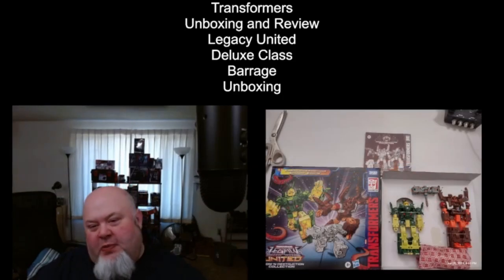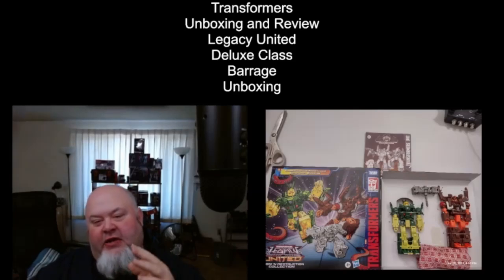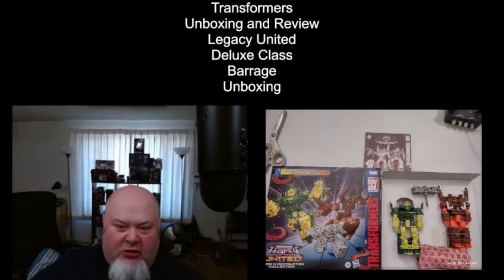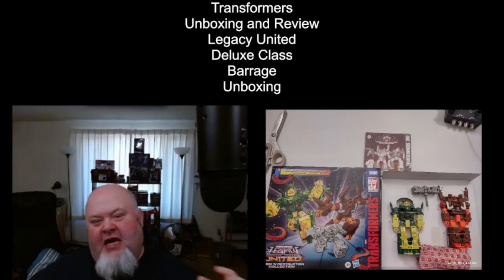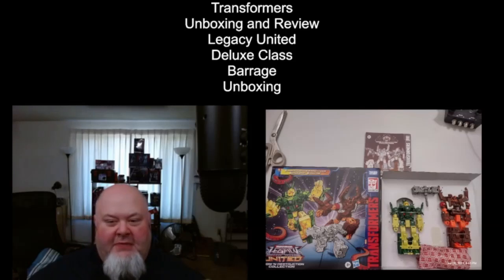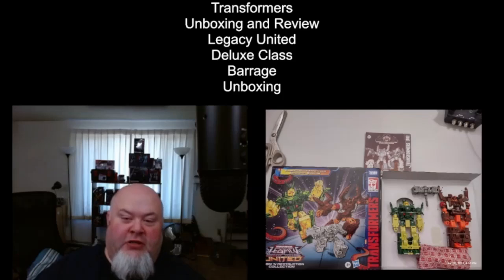Now, when you first open up the box, here's what you're going to get. You're going to get the figures. They are attached via plastic to the standard cardboard. The accessories are wrapped up in an Autobot printed piece of tissue. It's actually the same kind of soft tissue that they've been using recently for some of these special releases. And then you, of course, get the instruction manual.